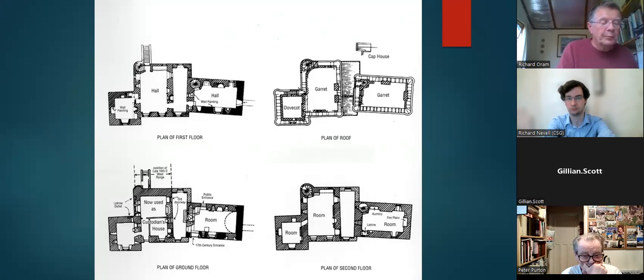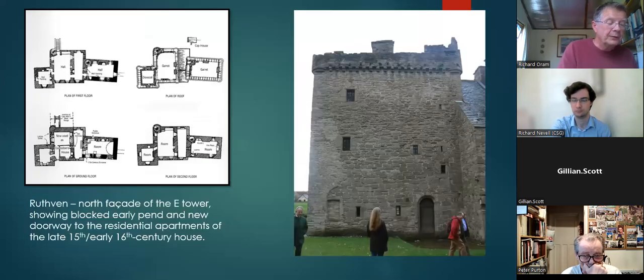Internally, the new tower provided high quality accommodation on 2 levels over the basement, with probable servants' accommodation in a garret. 17th century alterations have transformed the original arrangements, but access to the first floor was from a straight stair rising in the new west wall that then turned into a spiral in the thickness of the northwest angle. An inverted keyhole gun loop, and if you'd put that one up to show the north face of it, and there's the interior arrangements.